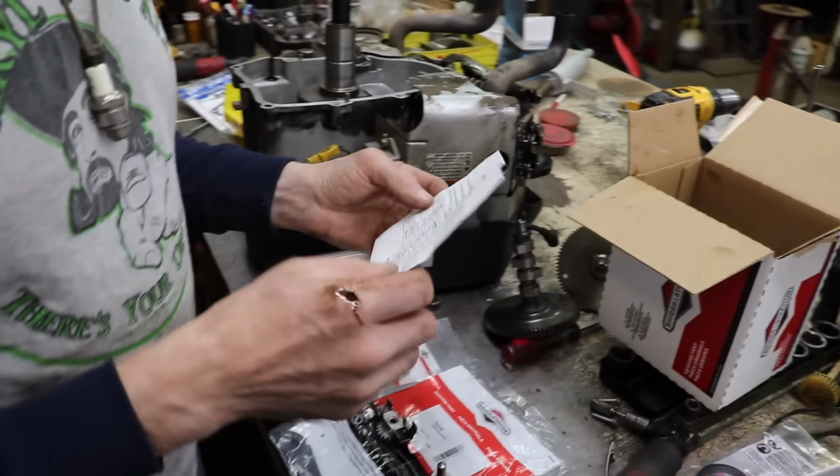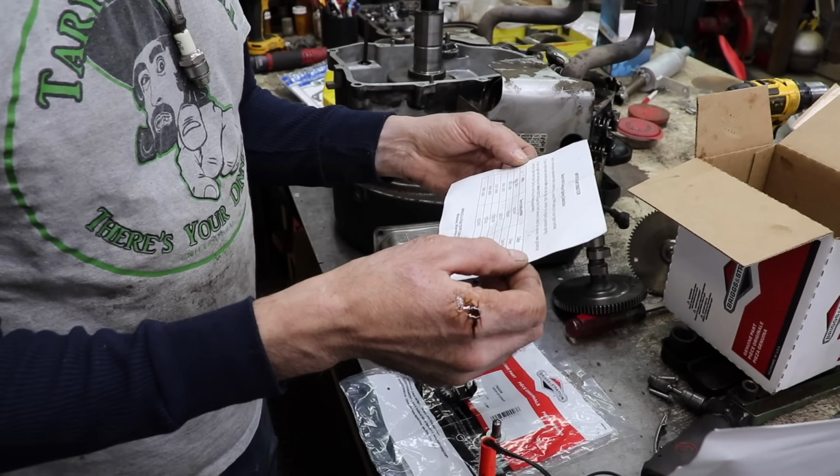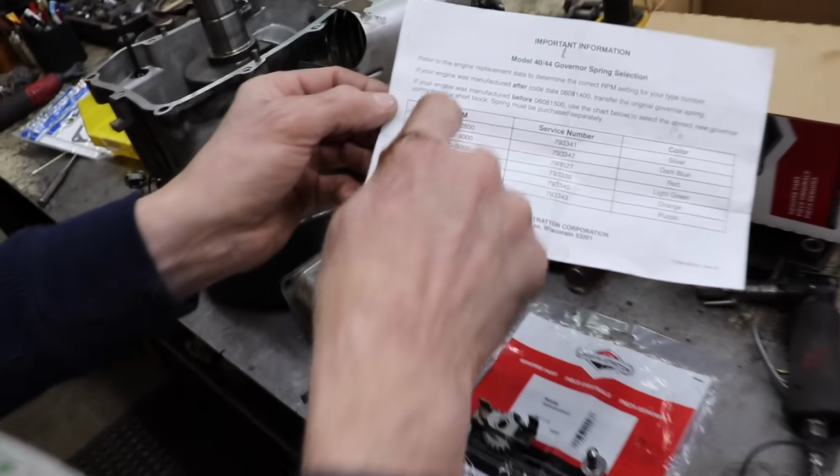Let's read the love note. Dear Taryl, we love that you're using our new governor gear. And we love you and we love your videos. Love, Briggs and Stratton. No, it just tells you what governor spring to use.